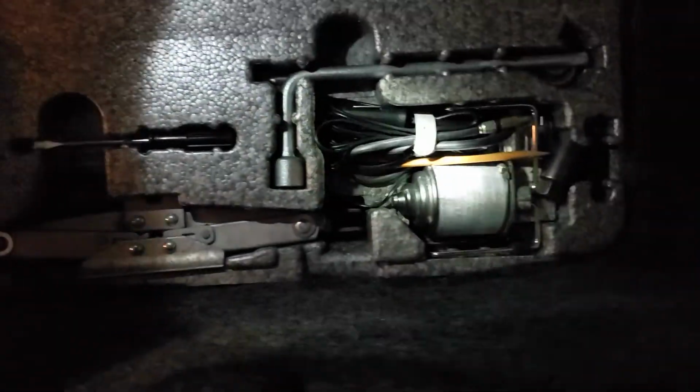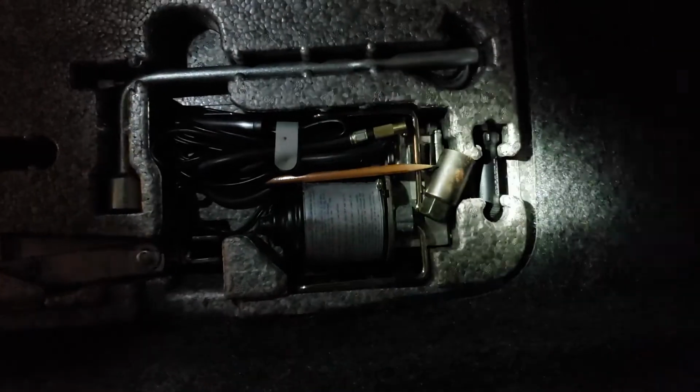The carpet's good. The original jack is under this compartment here and is all in place. Appears to have probably never been used. The original compressor's there. Even got a pencil. Like I said, it doesn't appear to have been used maybe once, but I'd almost say no. And you can see all the jambs. Everything's clean. There's no signs of rust, anything like that. And here is nice.